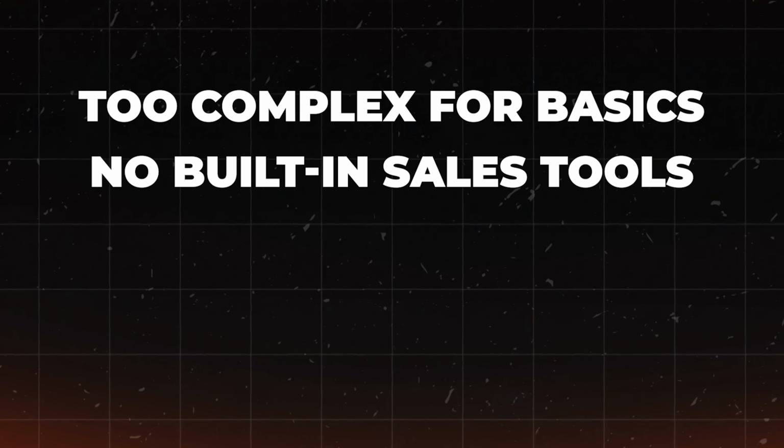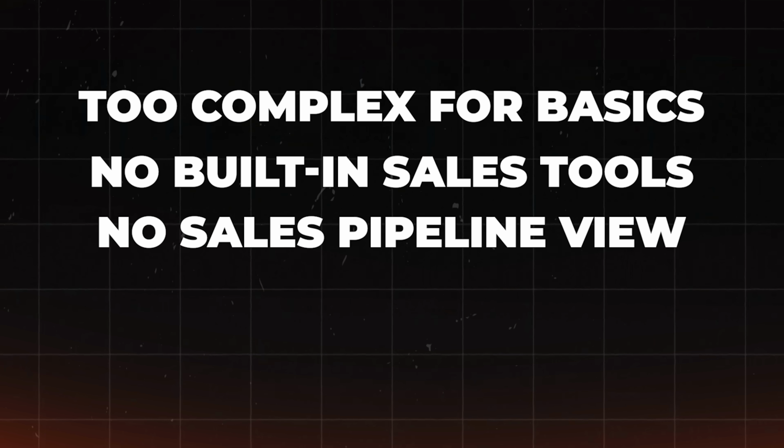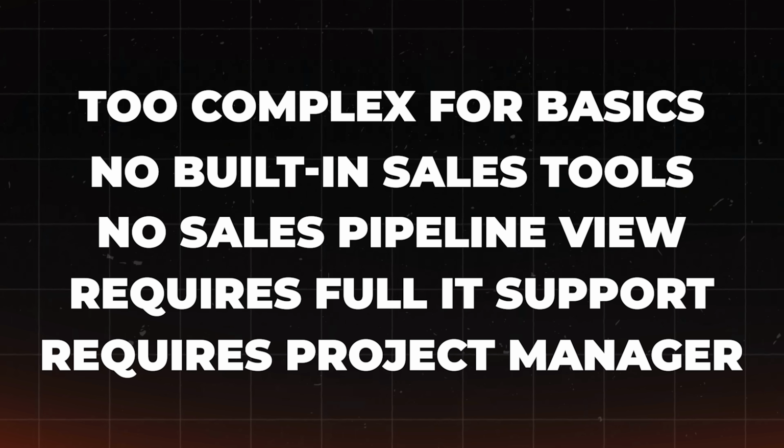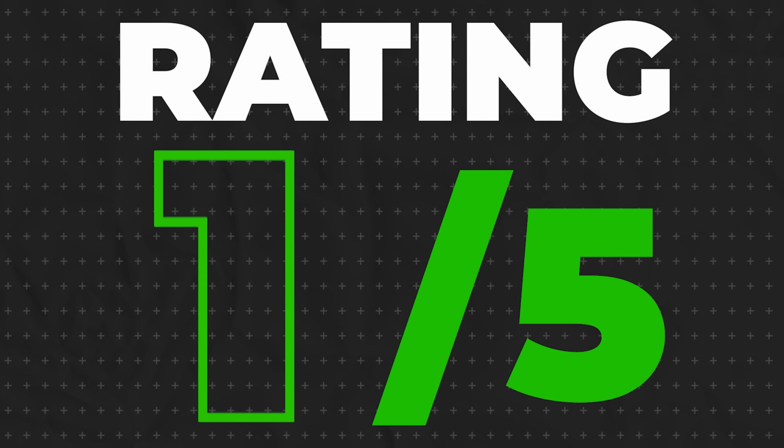Now, additionally, there's no built-in sales features, no pipeline visualization designed for sales, and you basically need an IT team to make it work, or you need a project manager or operations manager that you can call at any time. Now, my rating as a CRM, I'm gonna give it a 3 out of 5. All right, it's great for projects, not ideal for beginners who need a project management software or a CRM, but it is a favorite of a lot of operations managers and project managers. And I do know some people who basically use it as a CRM.